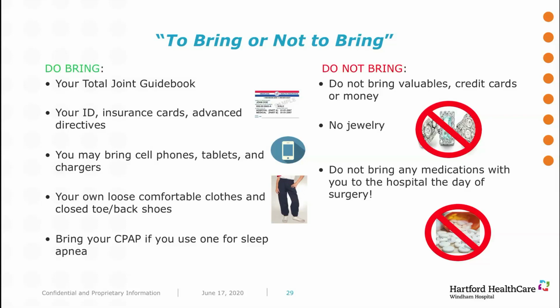Do not bring valuables, credit cards or money, no jewelry. Do not bring any medications with you to the hospital the day of surgery. We have a fully stocked pharmacy.